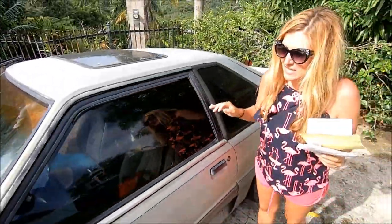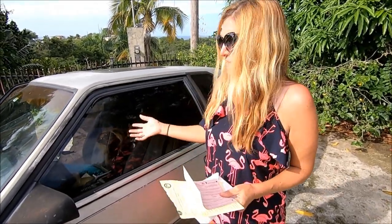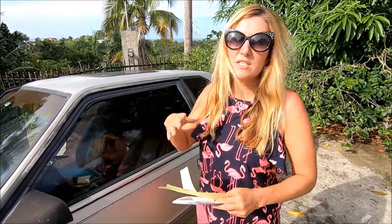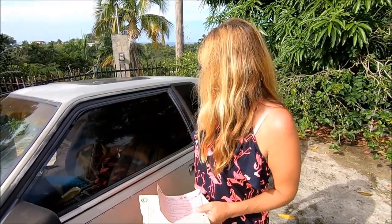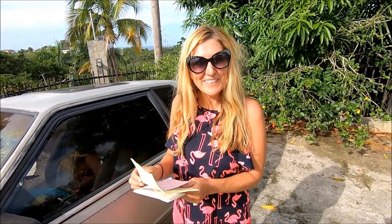So it was kind of weird because he said we have to go to the courthouse, and if we don't have the tint on or if we have the lighter tint, they will throw out the ticket, and he has to inspect it. So that's gonna be a whole new thing, so stay tuned for our next adventures in dealing with the bureaucracy of Puerto Rico.